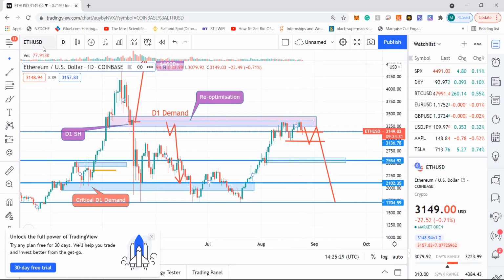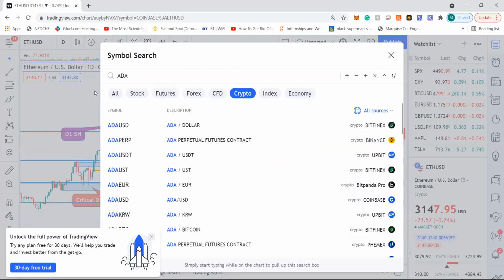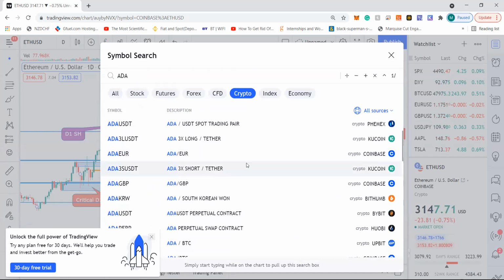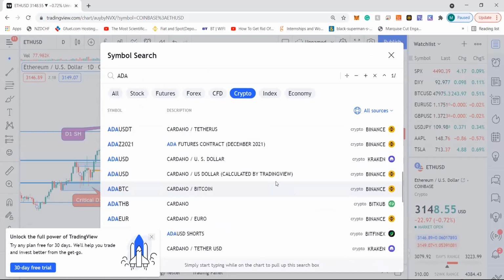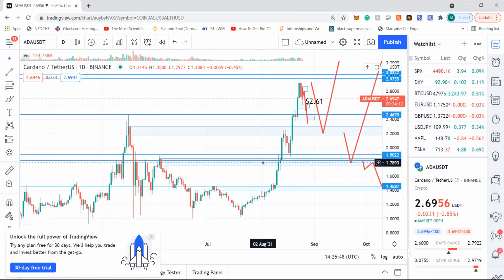Now let's keep up with what we're looking at. Let's look at Cardano here. So I'll pull up ADA. Now I think I analyzed Cardano with most likely Binance, so let's see if it's here. All right, so USDT, let's see. I think my markings are here. All right, here we go.